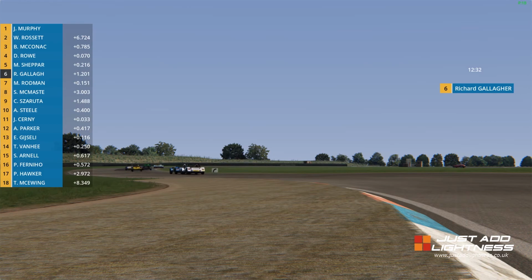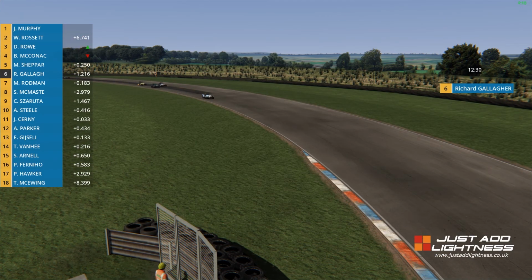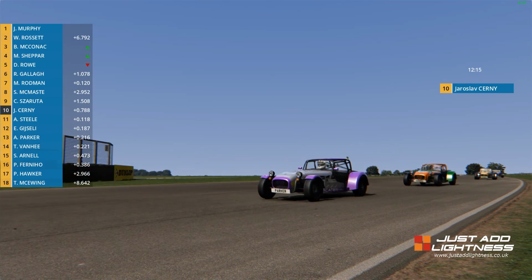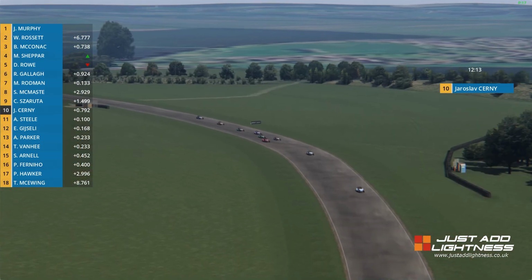It's Cherney, who was on the front row of the grid and was, unfortunately, I hate to say it, the instigator in that incident, because he did tag McMaster, which sent people spinning around in avoidance in the background. He's now up to 10th past Andy Steele, then just behind Parker, Van Heen, Arnell and Paul Fernandez, with Paul Hawker and Andy McEwing. So Murphy now has got quite a comfortable lead of over 6.5 seconds.